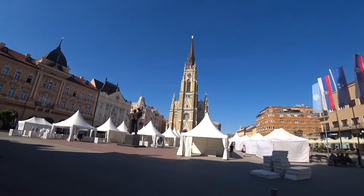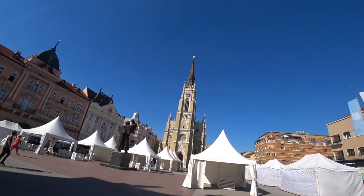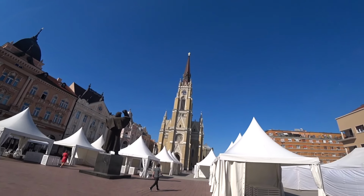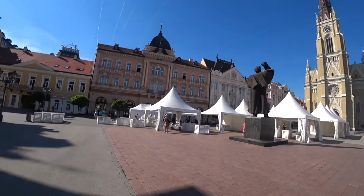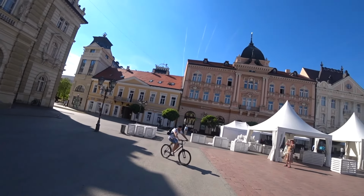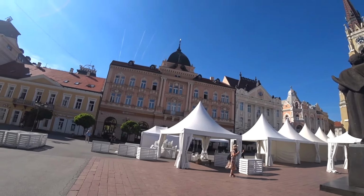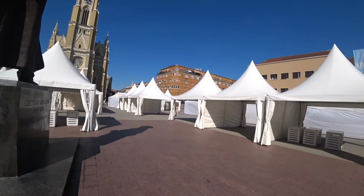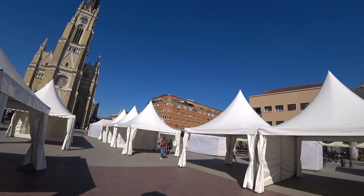Now, across the square there, we can see this magnificent church. It's called the Name of Mary Catholic Church. Now, it's about 120 or 130 years old. And as you can see, it's in very, very good condition. And that clock is showing exactly the right time. Very impressive. And now, Novi Sad used to be part of the Austro-Hungarian Empire, so we have some classic Austro-Hungarian type buildings here. Very pretty and well-maintained. And that big orange building over there is more of a Yugoslav era building.